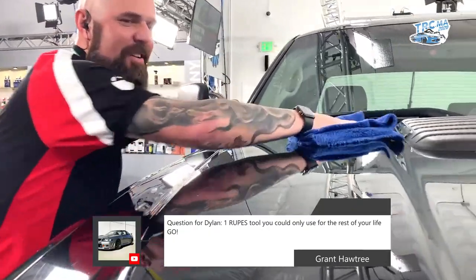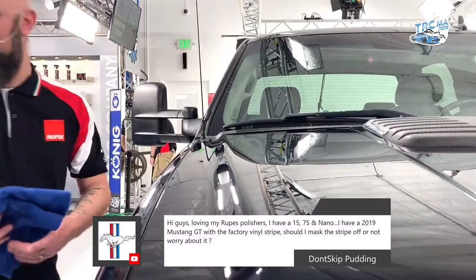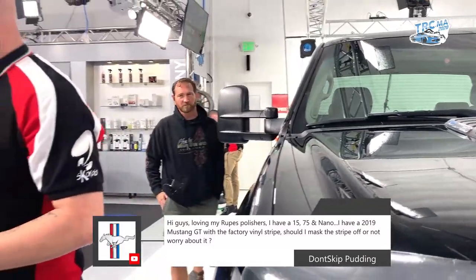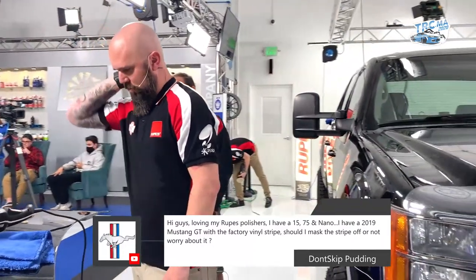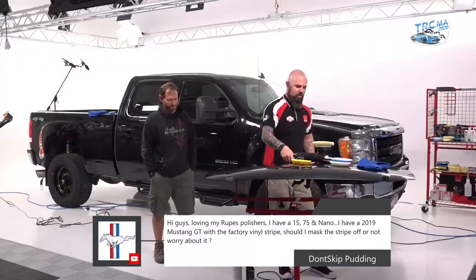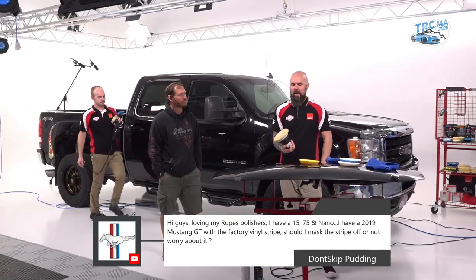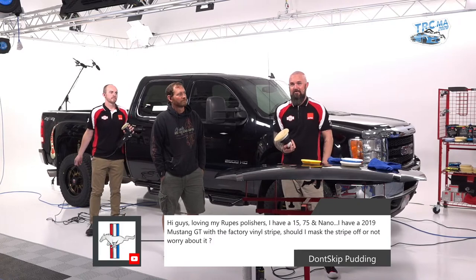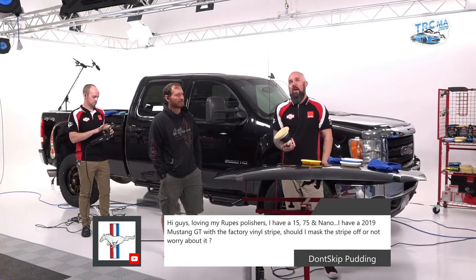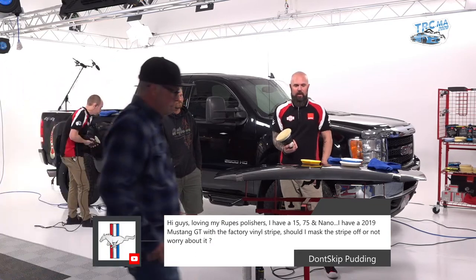We've got Don't Skip Pudding. I'm so glad you brought that up. Saying, hi guys, loving my RUPES polishers. I have a 15, a 75, and a Nano. I have a 2019 Mustang GT with the factory vinyl stripe. Should I mask the stripe off or not worry about it? And did he say it was a matte stripe? He just says factory vinyl stripe, so unclear if it's in the paint or if it's on top. So there's a couple of things to kind of consider.